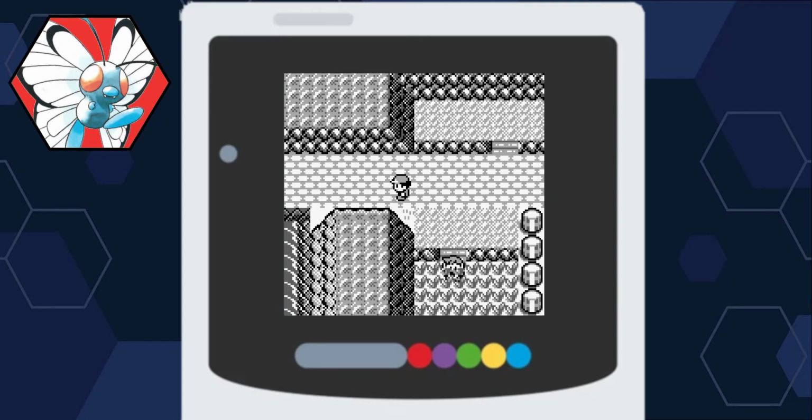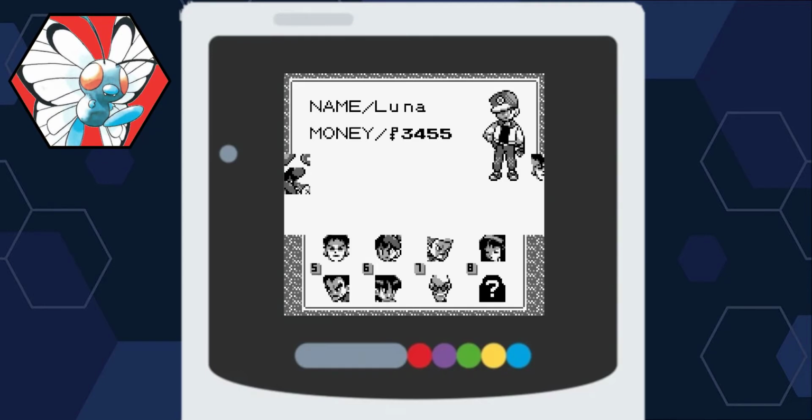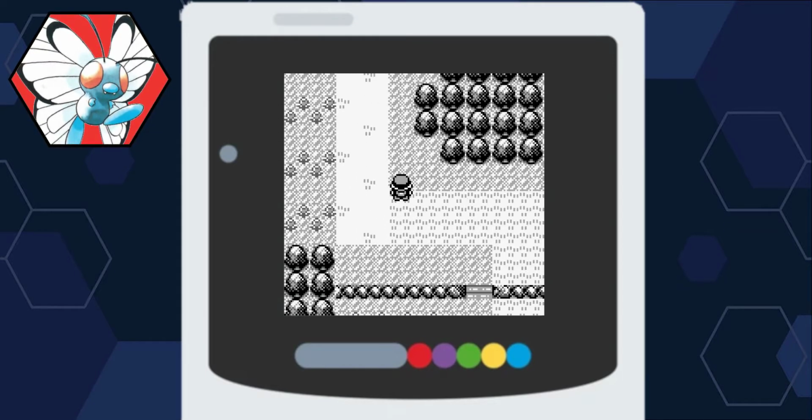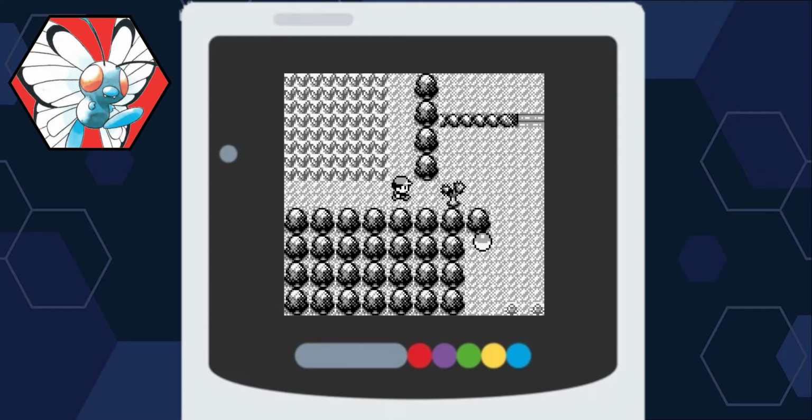Either way, we have defeated the rival in the second rival fight, or rival 1B, depending on what you want to call it, at level 8, within the first 16 minutes, which is one level lower and half the time that we did it with Squirtle. So that's already starting out pretty strong for Butterfree.